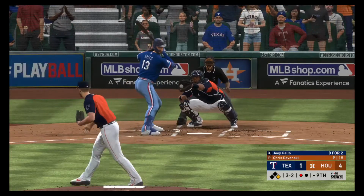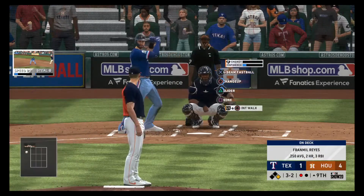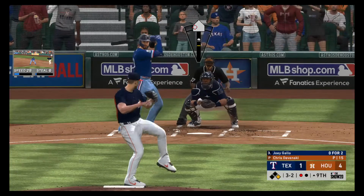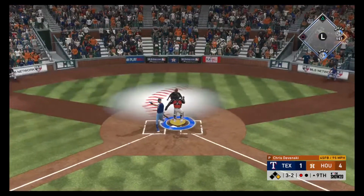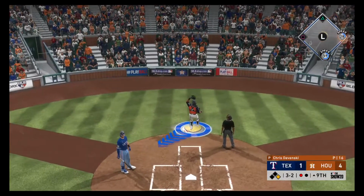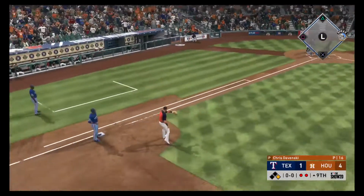The classic back foot slider there with two strikes. Usually gets a ton of swing and misses. Nice layoff right there. Fight for another pitch. Popped him up. Maldonado is under it. Two gone.